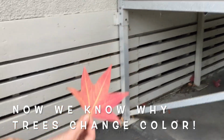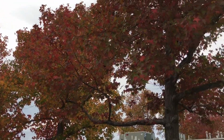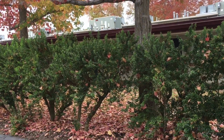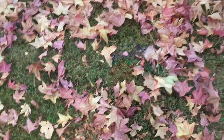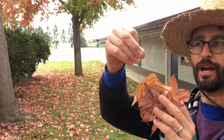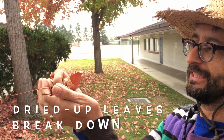And now these trees are shedding those leaves. Here are the liquid amber trees. And all those leaves are falling on the ground. So once those leaves fall to the ground, they start to lose their moisture. They get very dry and brittle. And you can crunch them into a million little pieces.